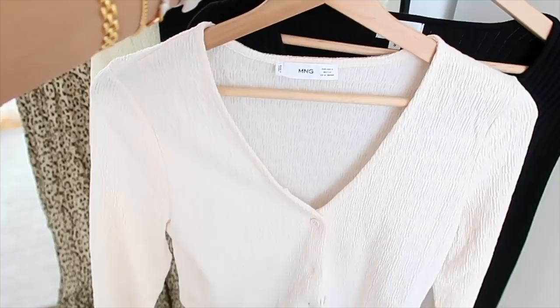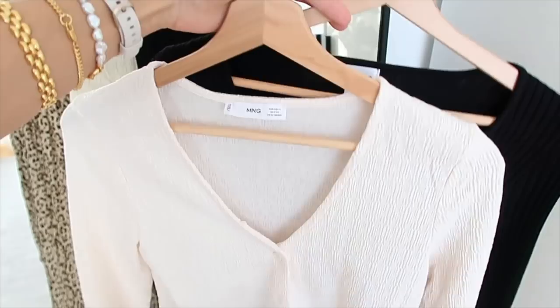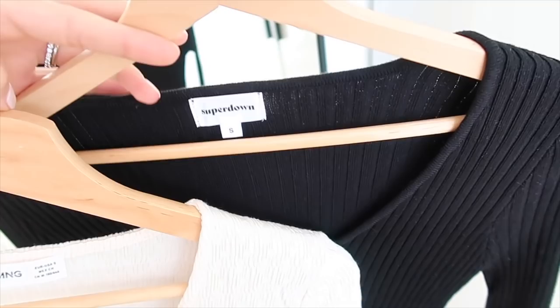I also love little cardigans like this to wear on top of a dress like this, so I'm gonna bring this beige one. This is from Mango, and it is new, so this is definitely still available. And then this black one as well. I've shown this to you guys before. This is from Revolve, and it's basically the same, but in black.